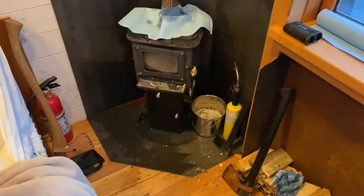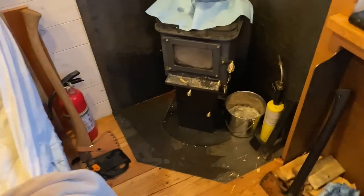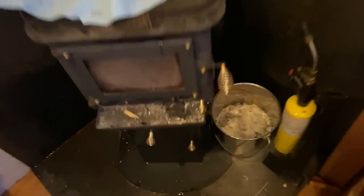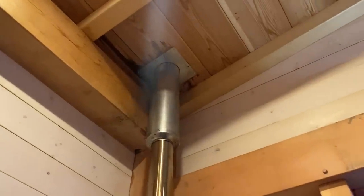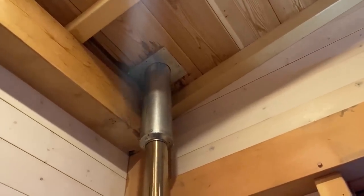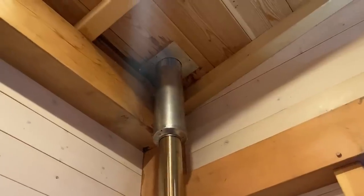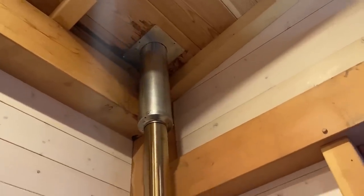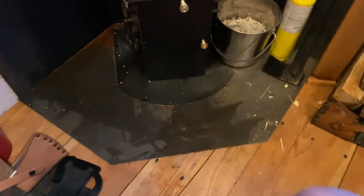Well, things are just going from bad to worse out here. I redid the seal up top there, and now it's leaking like 10 times worse. I got staining going on the roof there. It's just dripping. I've got water coming down here. Like, I am at a loss here.